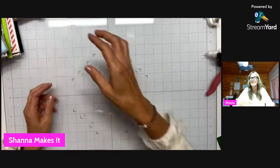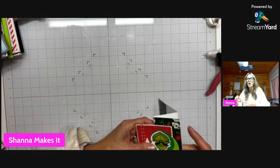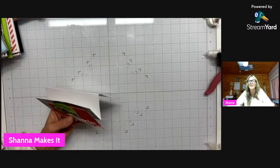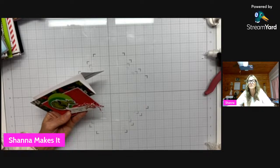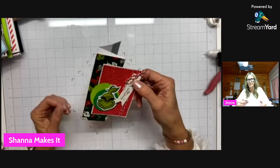I see Kelly is saying that they have a chance of snow for tomorrow. And that is North Carolina, so that's unusual. You love the poinsettia cards, Don?